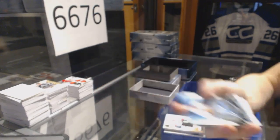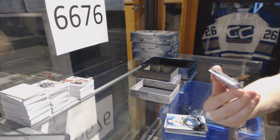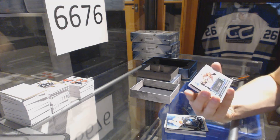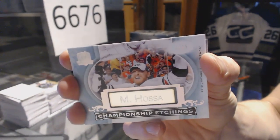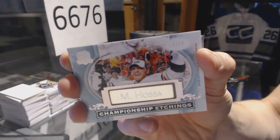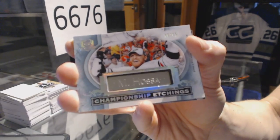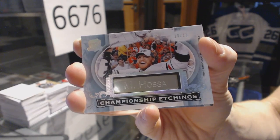Good tin. Sorry, great tin. We've got a Championship Etchings, number 10 of 15 for the Chicago Blackhawks, Marian Hossa. Jesus. 10 of 15 Championship Etchings for the Hawks, Marian Hossa.